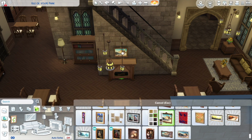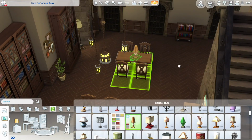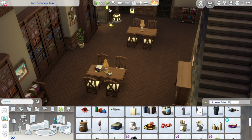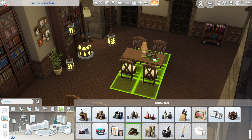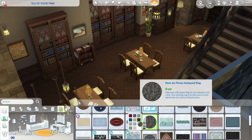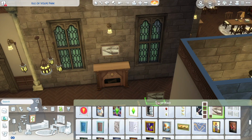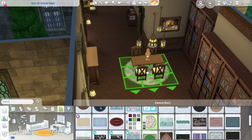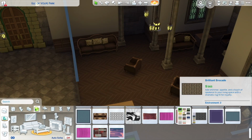Continuing to go around and properly furnish everything, going in with some lamps on each table to make it feel a bit more cozy, warm and inviting to sit down and properly read your book. I did have a couple of packs in mind as I was building this and I had them selected. Obviously, base game has some great traditional furniture. Get Together is another one that has great furniture for this kind of building. Also Discover University, obviously. I love it, and I love it for this. And anything else? I'm not sure actually. Oh, of course, the book nook kit. What am I on about? Yes, absolutely the book nook kit as well.